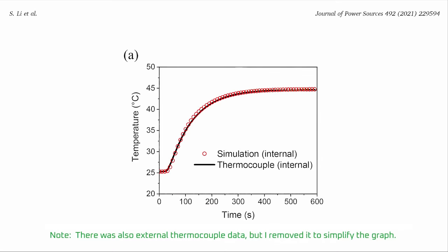They started by creating a thermal model of a 2170 battery cell and validated that model against measurements from an actual 2170 battery cell. The results are on screen. The simulation is in the red circles, and the actual measurements are marked by a solid black line for the internal thermocouple, or temperature probe. As you can see, the red circles of the simulation track tightly with the black line of the thermocouple measurements.